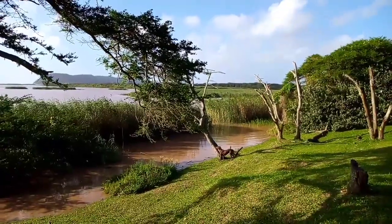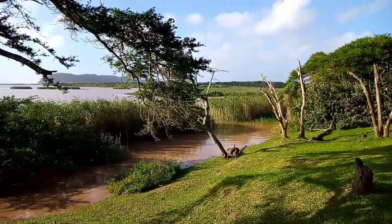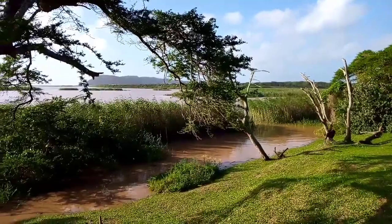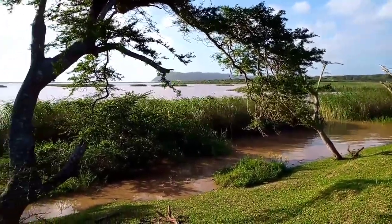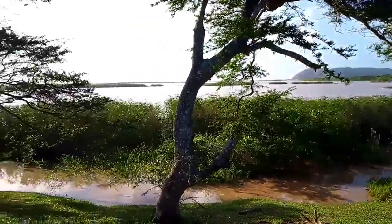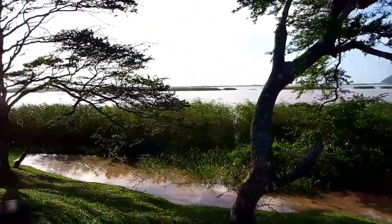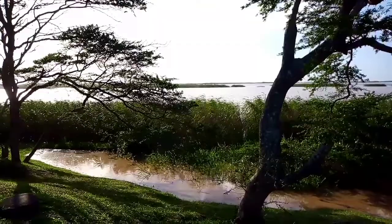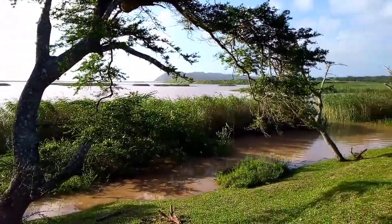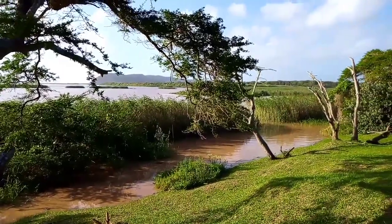This is at the ski boat club, where the sandbags used to protrude out of the water. So this water is extremely high, right there where it was in 2007, and probably as high as it was in 1987.